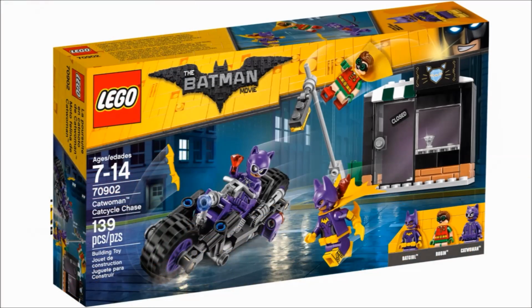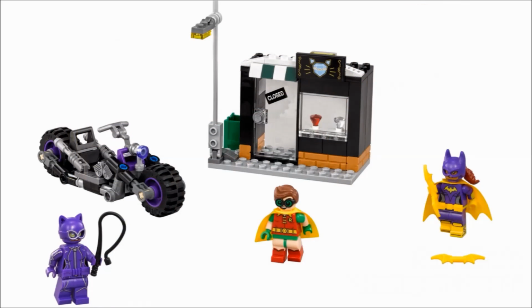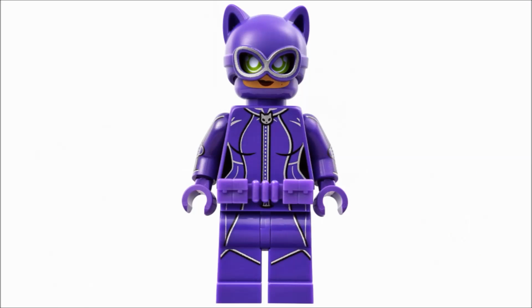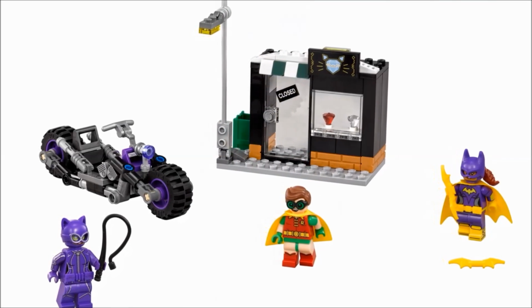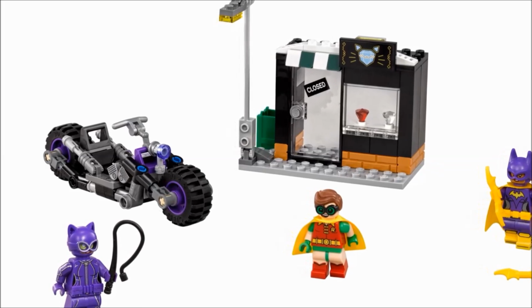Third on the list is the LEGO Batman Movie Catwoman Cat-Cycle Chase. Such a small set deserves to be this high because of all the awesome content packed in. While I wait to get the big Arkham set, I get the perfect LEGO Catwoman in this cheap $20 set. The brick-built motorcycle is very simple, that I like it. It looks like Kanan's if it was the perfect size for a minifigure and more earthly.